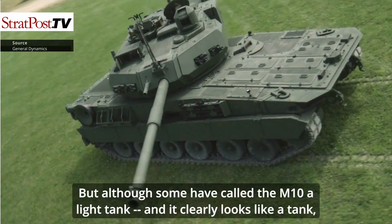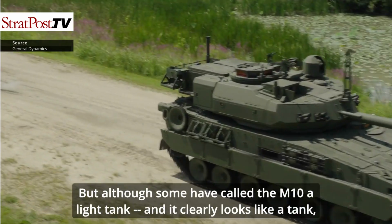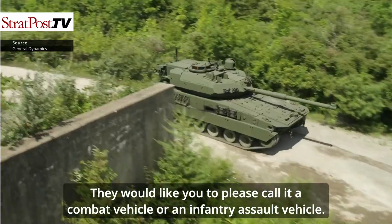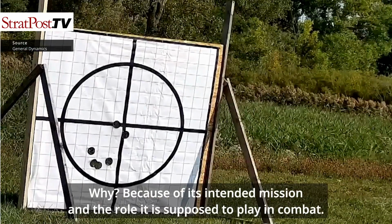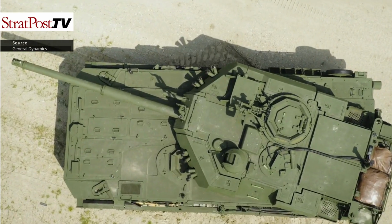But although some have called the M10 a light tank, and it clearly looks like a tank, the US Army does not want you to call it a tank. They would like you to please call it a combat vehicle or an infantry assault vehicle. Why? Because of its intended mission and the role it is supposed to play in combat.